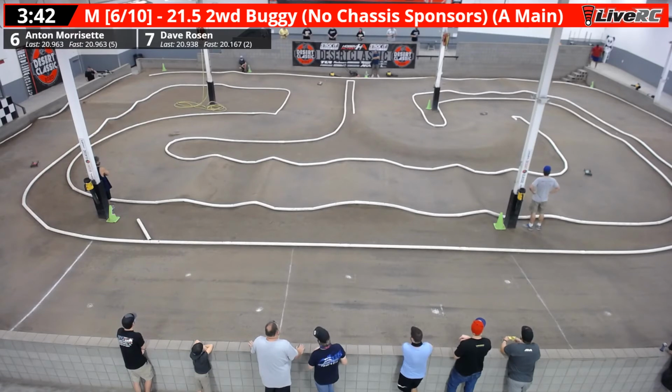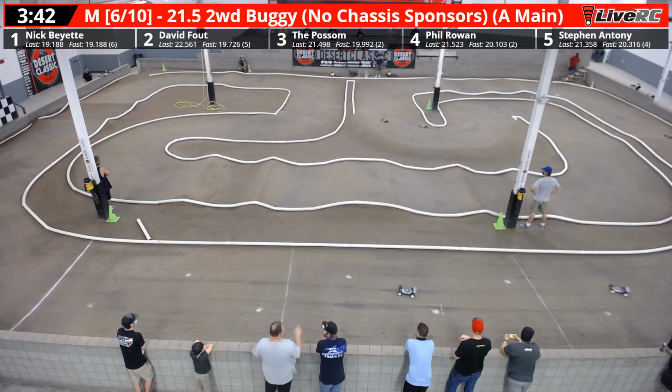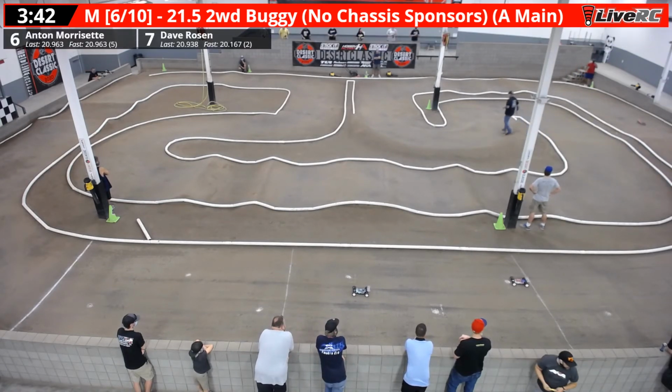All right. And with that, straightaway is closed. Marshals to your spots. I shouldn't be looking for any marshals. Marshals to your spots, please. I got Anton on 1. Nick, I got you on 3. I got Anthony there, Fout there, Rowan there, Eric right there. 45 seconds to the start of the race.